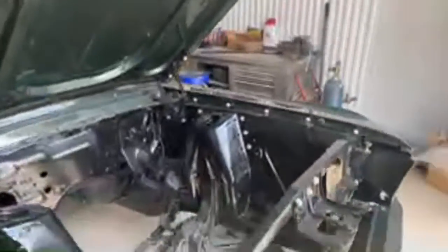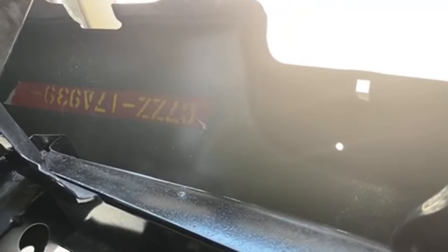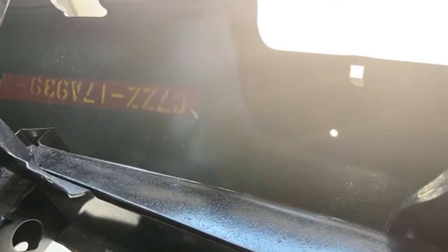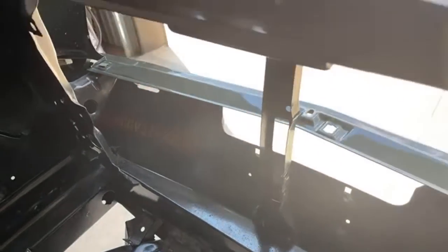Okay, we're back up here. Now, I want everybody to look at this. You can see that number right there. That's actually a number that was stamped at the factory. That's the factory number for this car for the assembly line. And the owner wanted me to leave that on there, so I put a piece of 2-inch tape on it when I painted it. And he's very happy with it.